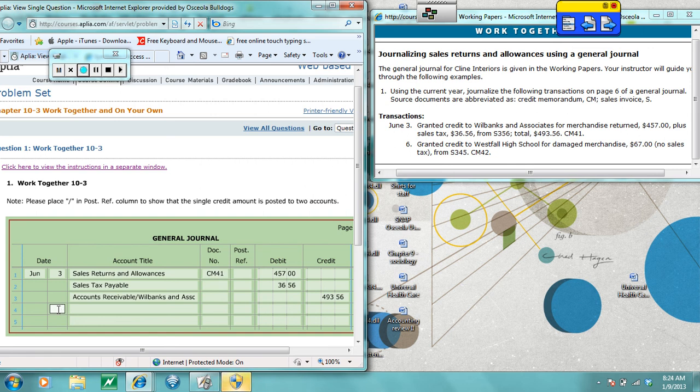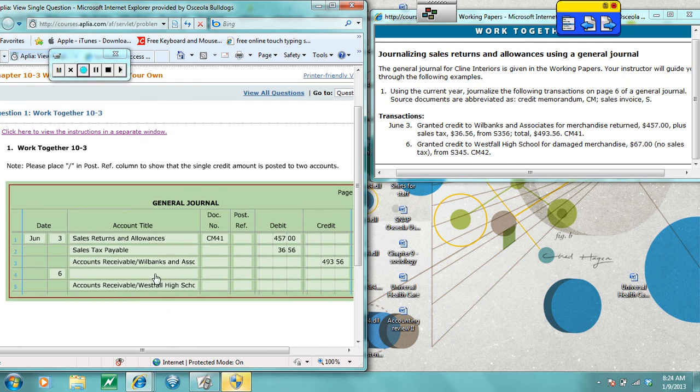Okay, then on the 6th, granted credit to Westfall School for damaged merchandise, no sales tax because schools are exempt. Sometimes I do things backwards, and I know that. I analyze my transactions, and to me it makes sense to look at the cash first and what happens to cash and then go from there. Other people don't do it the way I do it. But as long as we come up with the same answers in the end and everything's correct, we're okay.